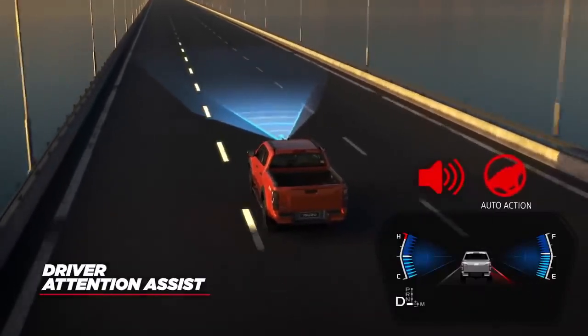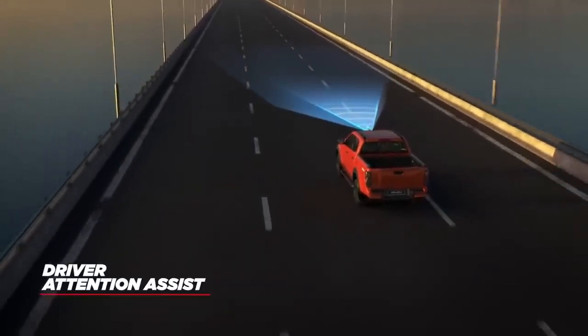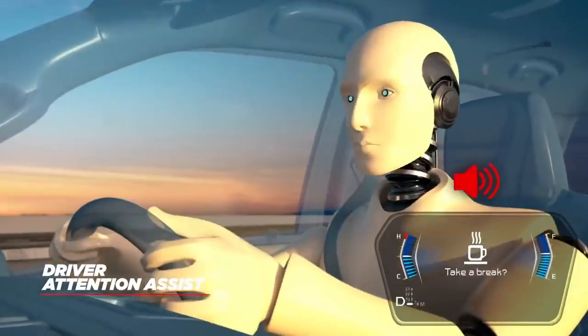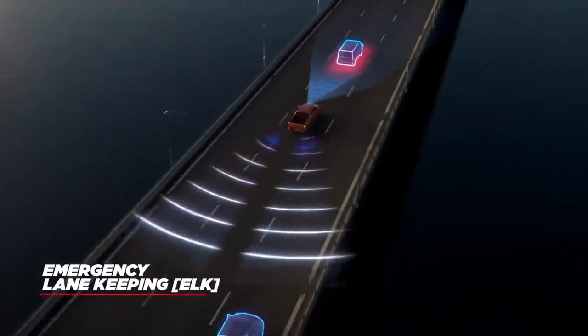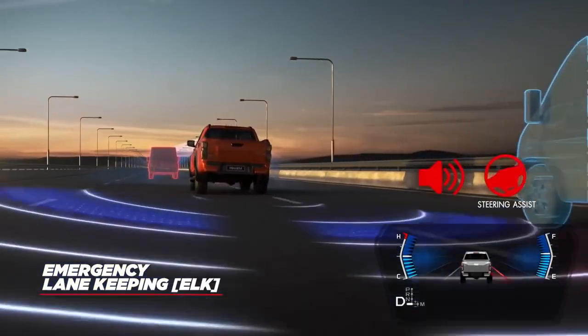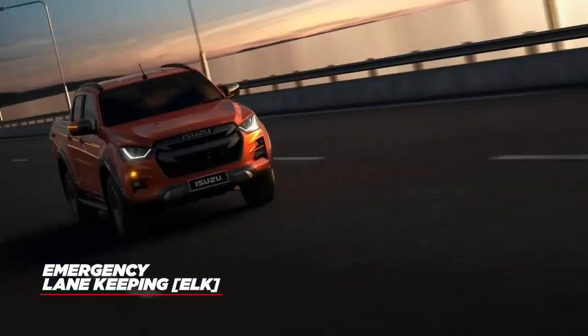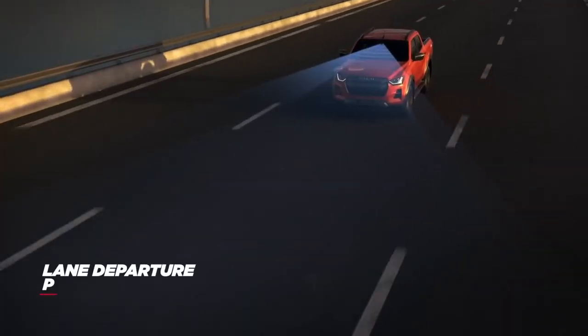If the vehicle detects the driver to be moving in an unsafe manner, Driver Attention Assist will activate in an effort to make the driver pay attention long enough to find somewhere to rest. Emergency lane keeping will activate if, while an indicator is on, the driver attempts to turn into an obstacle in their blind spot. If something is detected, the vehicle will not allow the driver to cross the lane.